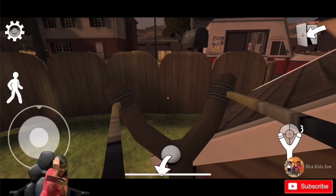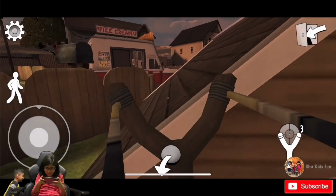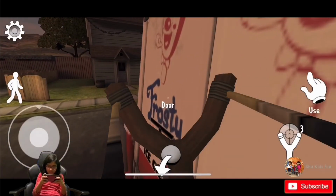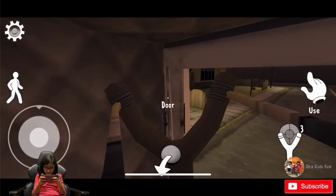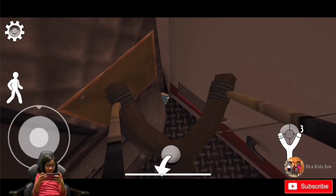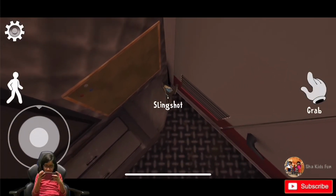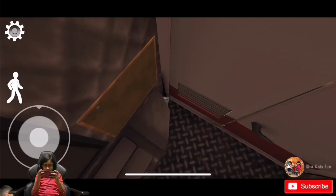Can you please stop? I'm trying to play a game here. Okay, where's the ice cream man? Oh, maybe he just doesn't move when I get. Open door. Okay. My map. Yes, guys, I found the map. Okay. There. And now I'll get my map.